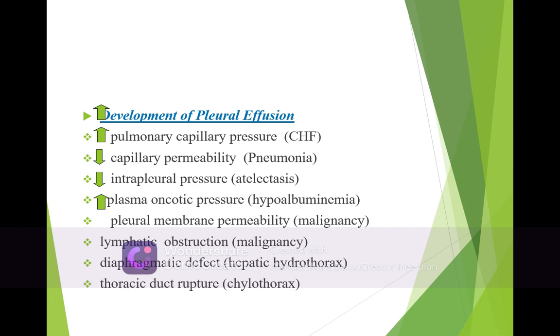The oncotic pressure will be increased, or pleural membrane permeability, malignancy, or lymphatic obstruction, like malignancy, or diaphragmatic defect, hepatic hydrothorax. It is a defect or holes or foramen formed in the diaphragm. And there is thoracic duct rupture, which will cause the chylothorax.